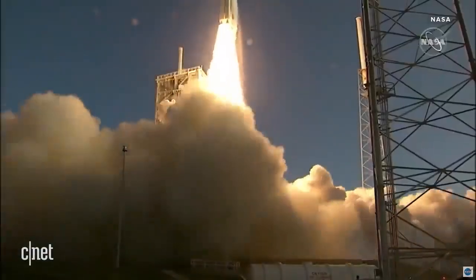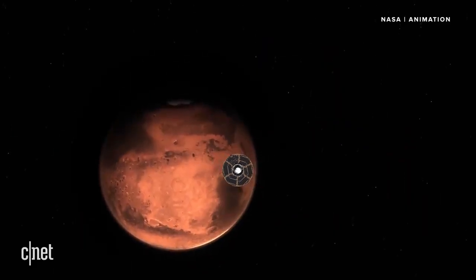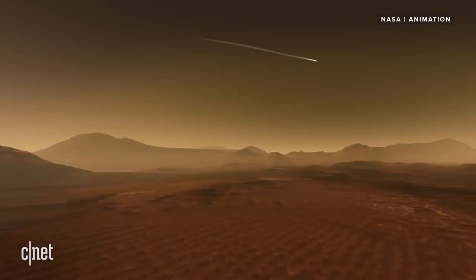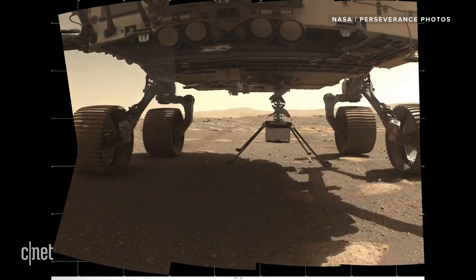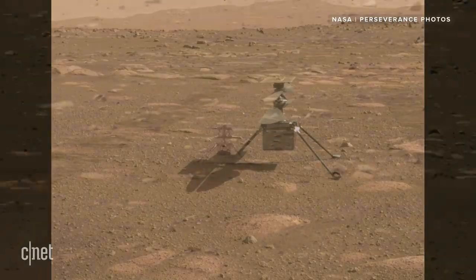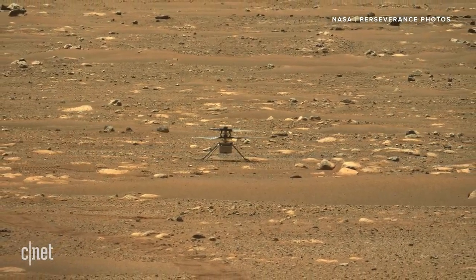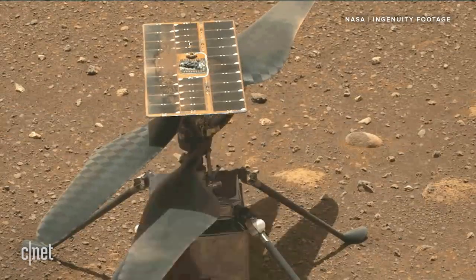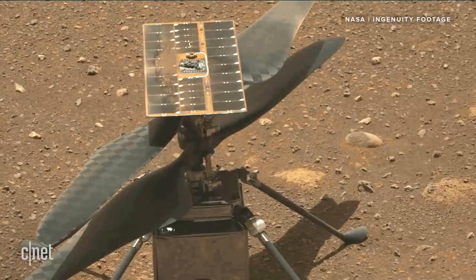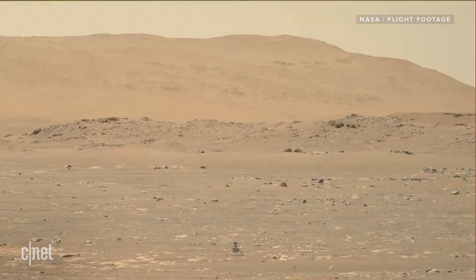To get to this point, Ingenuity had to survive a 7-month journey through space, followed by 7 minutes of terror as its rover descended to the Martian surface. Perseverance had to blast off the helicopter's protective shield and gently place it on the rocky surface of Mars. The helicopter had to survive its first sub-zero night, charge up its batteries by itself using its solar panels, and then spin up its rotor blades for the first time to make sure they actually worked on Mars. And despite a couple of technical difficulties, it passed with flying colours.